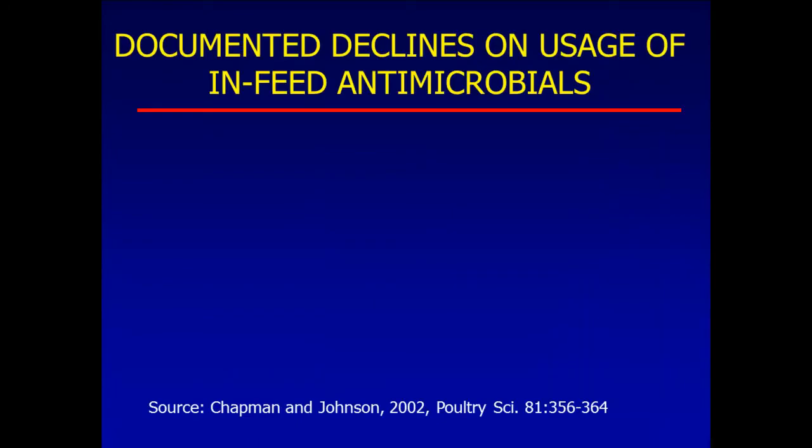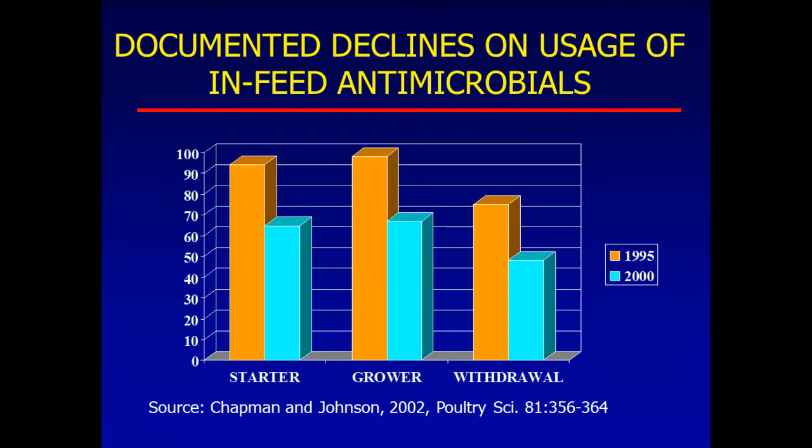There are also documented declines in usage of in-feed antimicrobials, and this goes way back to 2002. Dr. Chapman published this paper where you could already see significant declines comparing just 1995 to 2000. You can see the same thing over there. So this is not a new thing.